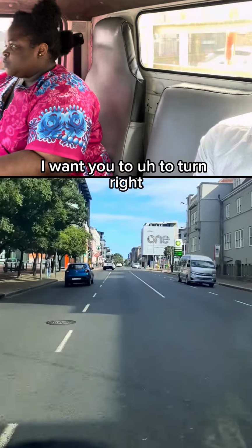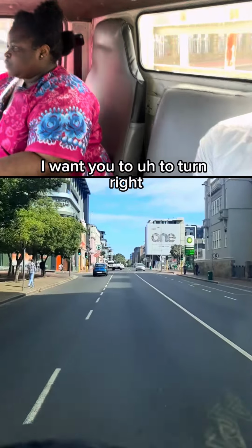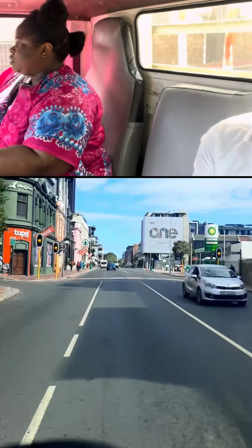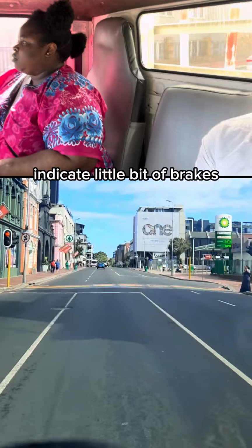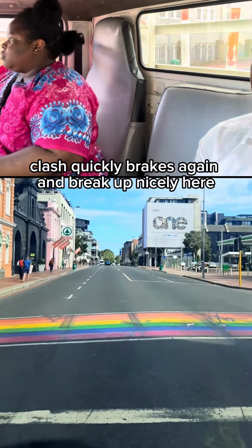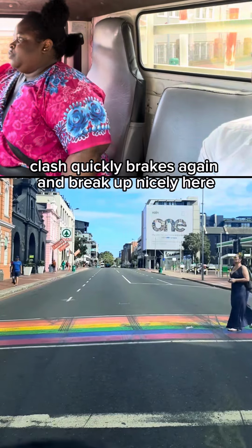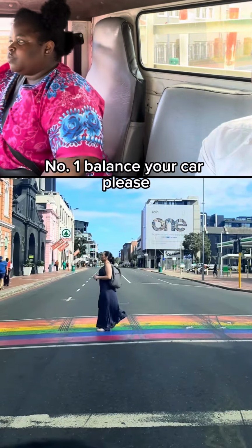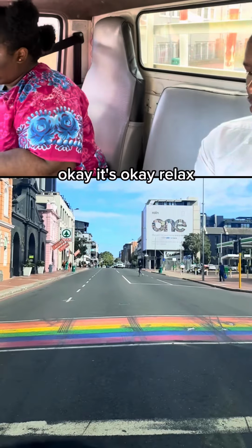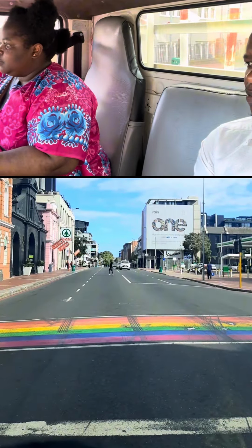I want you to turn right. Can you say mirror, mirror, blind spot, indicate to the right? Mirror, blind spot. Now. Indicate, little bit of brakes. Clutch quickly. Brakes again. Right. And brake up nicely. Gear number 1. Balance your car, please. There's a pedestrian there. Okay, it's okay. Relax. Put neutral.